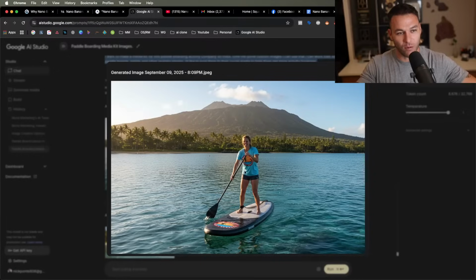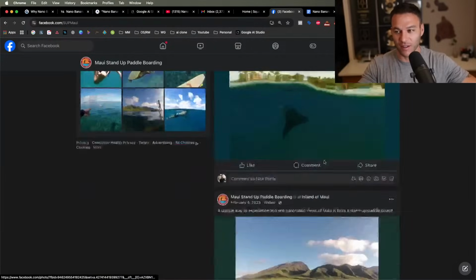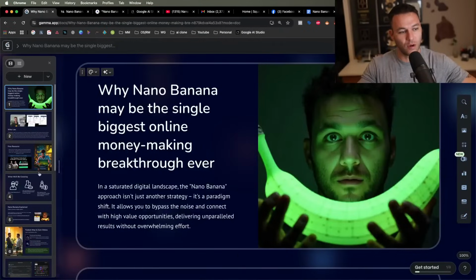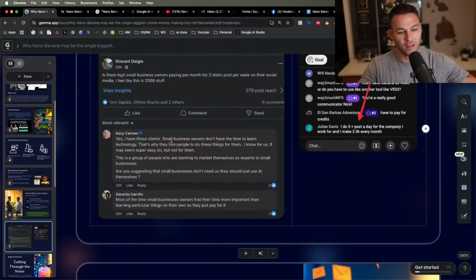But you can see, what's the difference between this image and either of these, or this one, or this one? I can tell you the difference is that this business had to pay for the other images, had to have somebody go out there and do this for them. And it takes a lot of bandwidth and cash flow and attention, which most small business owners don't have, right? Going back to Casey's example, where she says small business owners don't have the time to learn technology.